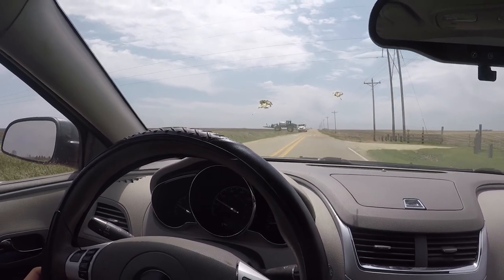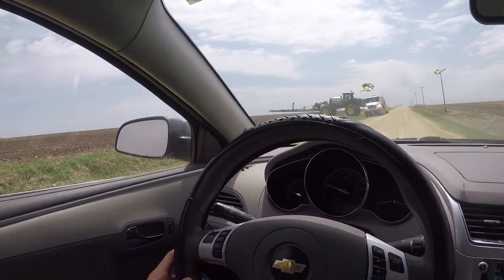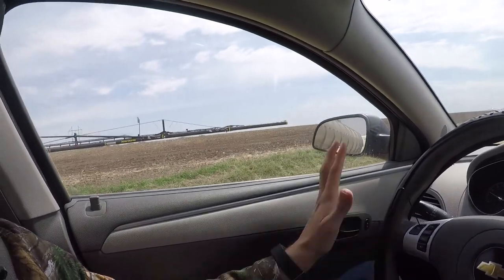This is a John Deere, looks like a 4830 with a carbon fiber boom on it. I didn't know that we had any in this area, but I know these booms very, very well. I used to work with them a lot last summer, but I didn't know any co-op around here bought any. So, yeah, just thought it was kind of cool.